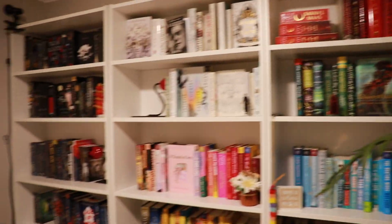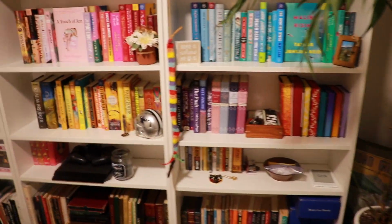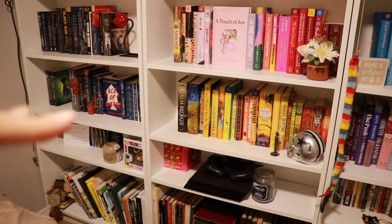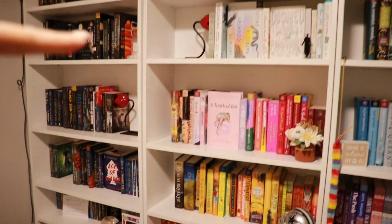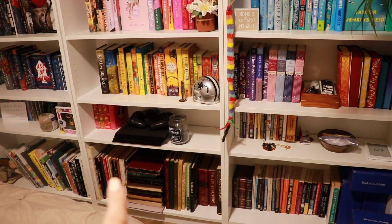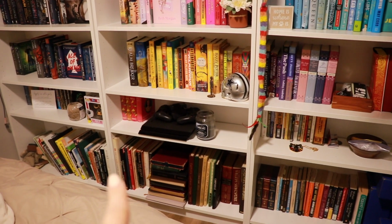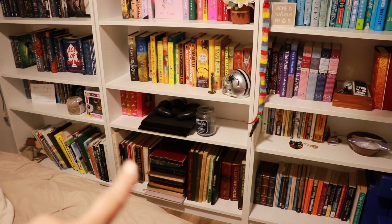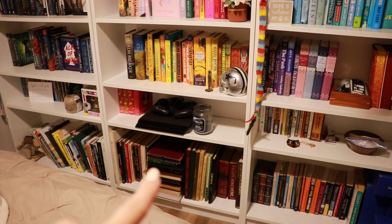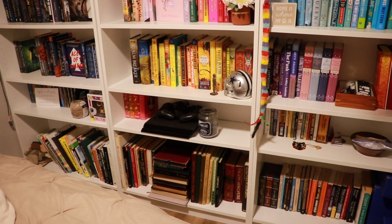Okay, so this is what we got right now. I've got 3 of these big white shelves, and for the most part from about here up on each shelf are my books, and then the lower shelves are more of old books that we don't want to get rid of. We have some memorabilia kind of books down here, old yearbooks and things, and some collectors Time magazine books, and then some random books of my husband's.